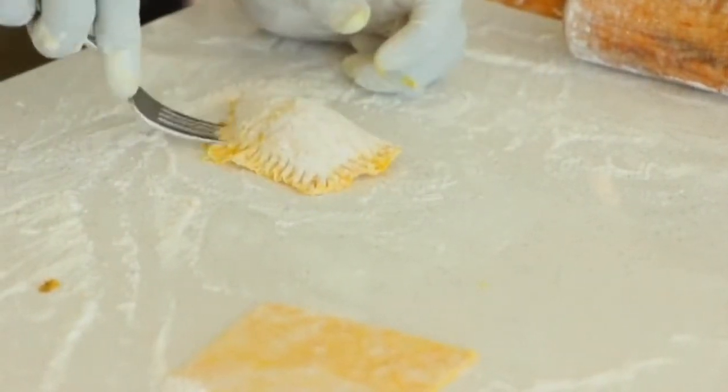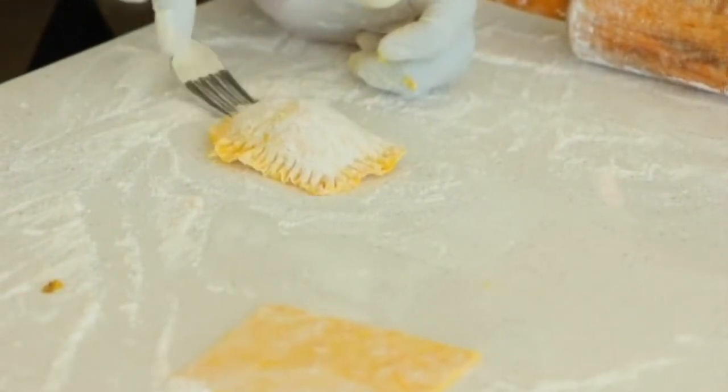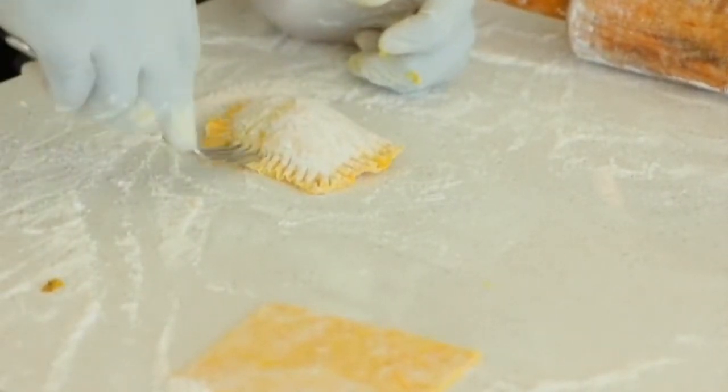Look at that. This is going to be so good.